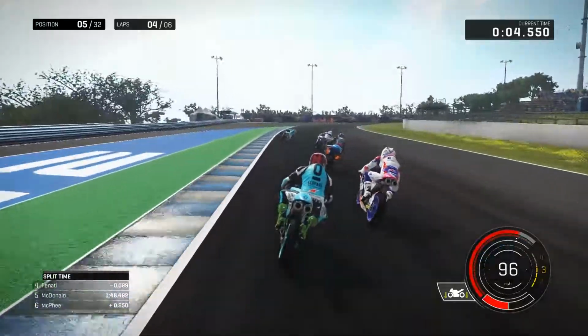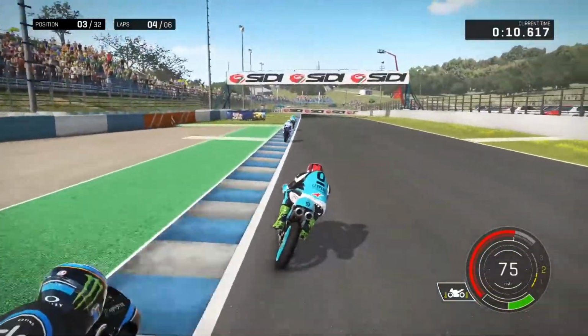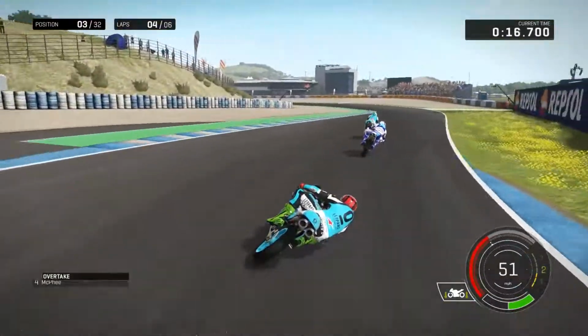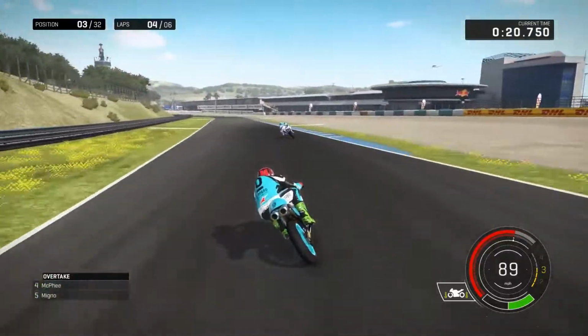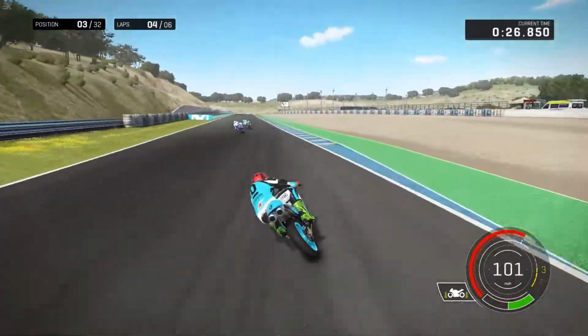Looking around the outside of Fanati. He's looking down the inside of the Italian, but McDonald does it with a fastest sector of 48.4. Where's this pace in qualifying? Does it in the race though. As he got Mir and Martin, the home crowd would be very happy with that top two. But here's McDonald on the podium in third for Leopard, ahead of McPhee and the Italian. Got Fanati up to fifth now.